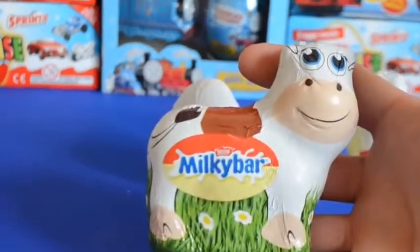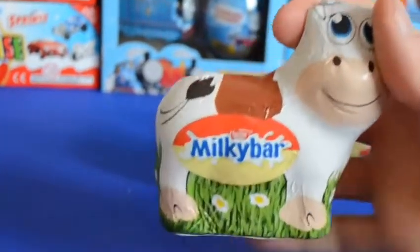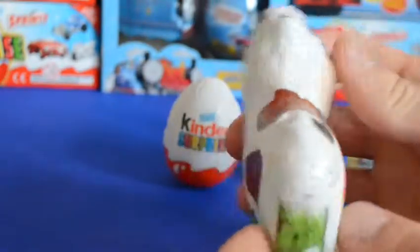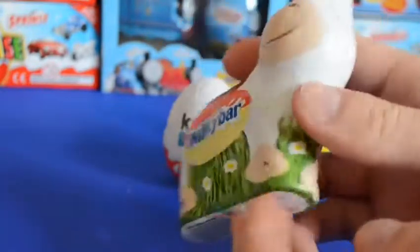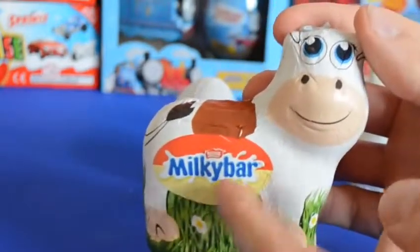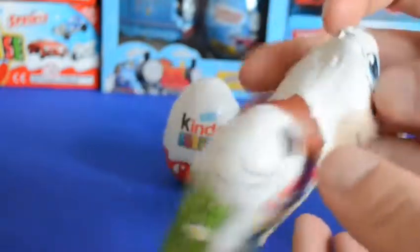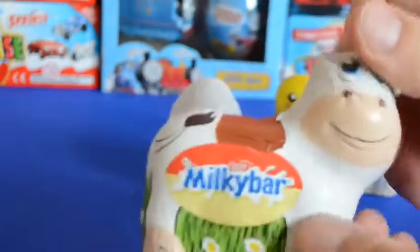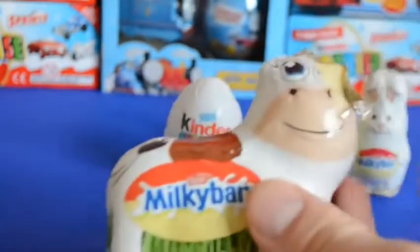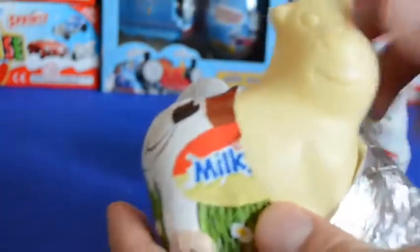And as you can see, this is fantastic. When I seen this, I thought, oh, I got to get me one of them. Now look at that. It's just really cool, isn't it? I love the Milky Bar chocolate anyway, but to get it in the shape of a cow was pretty cool. So let's take a look. It'll be a shame really to open it up, but we got to open it, haven't we? So let's take a look and see what we have.